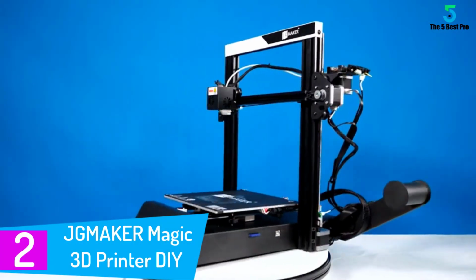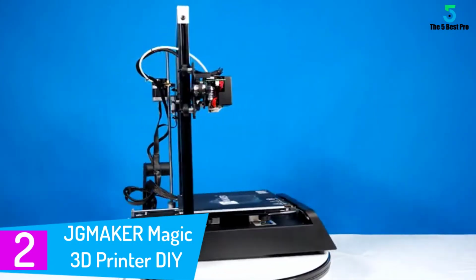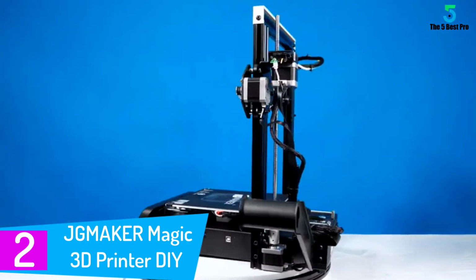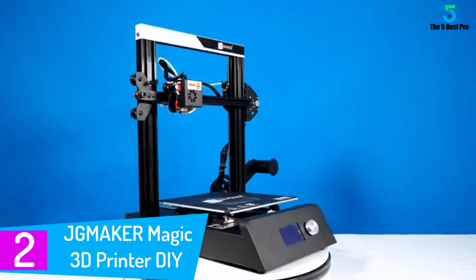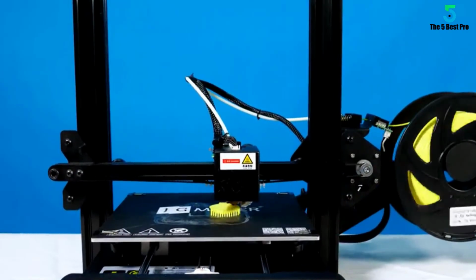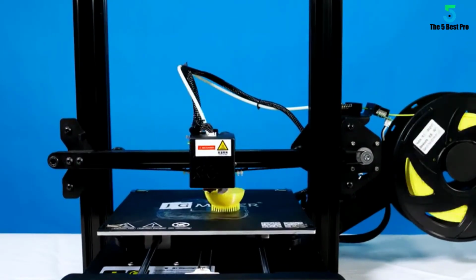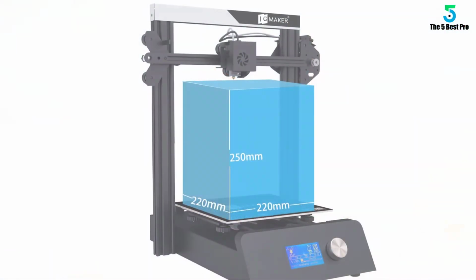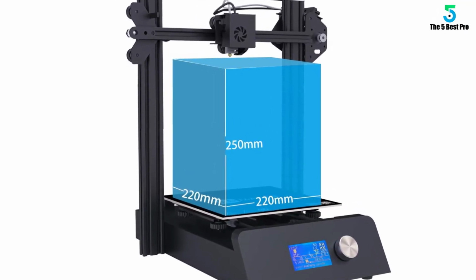At number 2. JGMAKER Magic 3D Printer DIY Kit. We use industrial-grade silicone wire, aviation-grade aluminum profiles, an all-metal base, and a built-in power supply designed to ensure the quality and safety of the printer. Power failure detection and filament run-out detection to keep you printing even when things go wrong. You can experience the fun of DIY when assembling the printer. With only 8 modules, the assembly time is reasonable, and while it may vary, it is typically able to be completed in one evening.